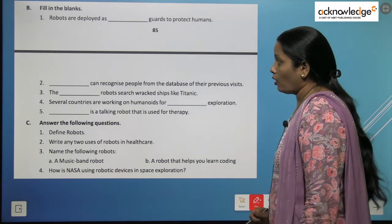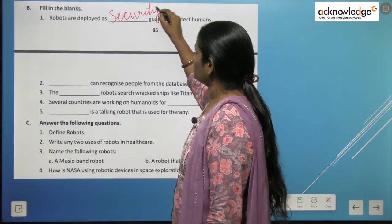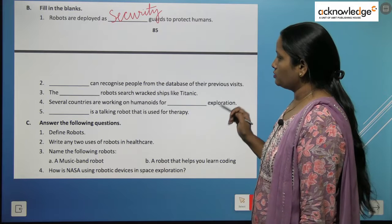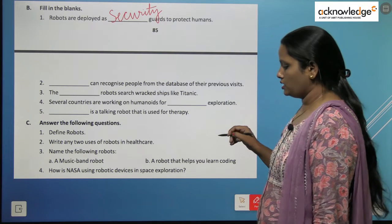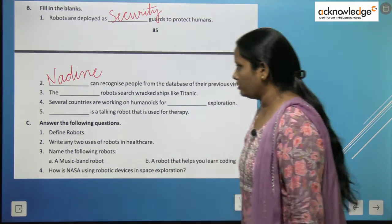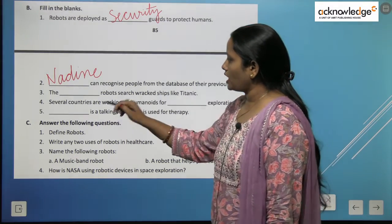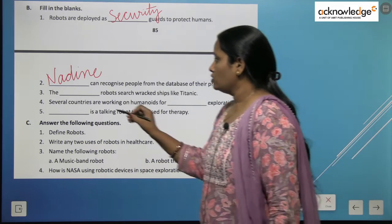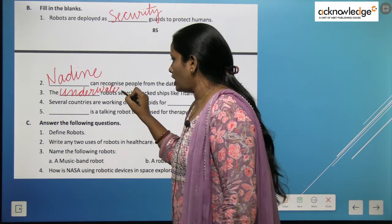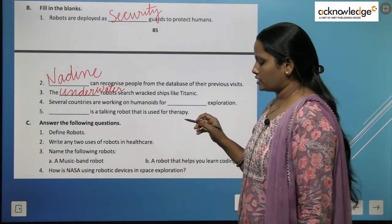Robots are deployed as security guards to protect humans. So, now robots are used as security guards to protect humans. Second: can recognize people from the database of their previous visits. So, write down the answer. Nadine can recognize people from the database of their previous visit. Next is, underwater robots search wrecked ships like Titanic. So, we can use the underwater robots here. Write down underwater robots.